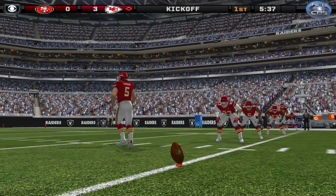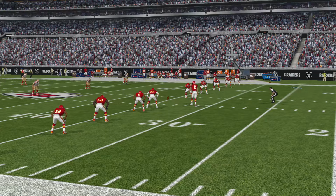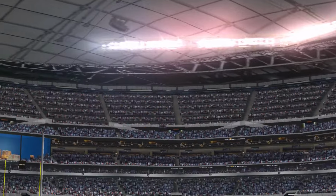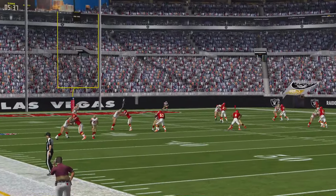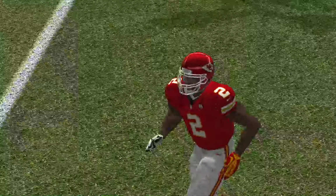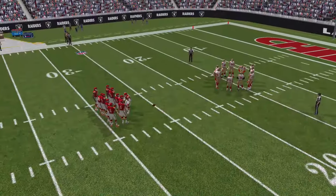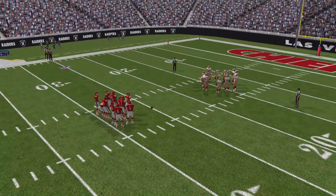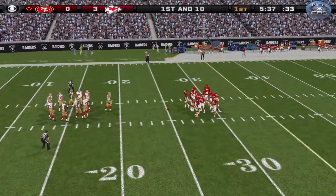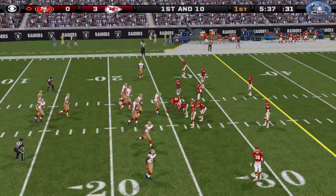Townsend in to kick this one off. McCaffrey back deep to return. This one is handled by Samuel. The defensive unit forced an interception the last time they were on the field. Ball on their own 25. Will start the drive at the 25-yard line.